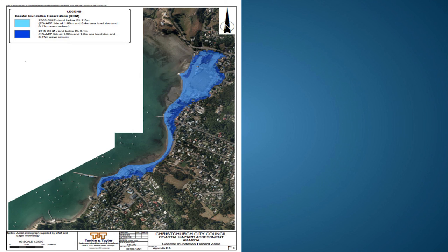In terms of the inundation mapping, I talked about that now going out to Banks Peninsula. So this is the coastal inundation mapped for Akaroa. And you'll see the 50-year in the light blue, and then the 100-year event, which is taking floodwaters into the township.